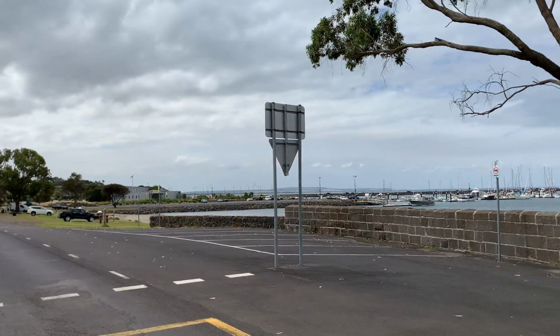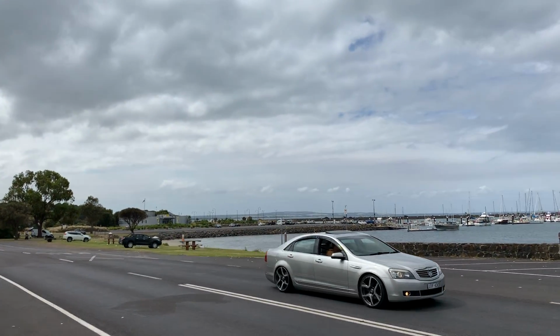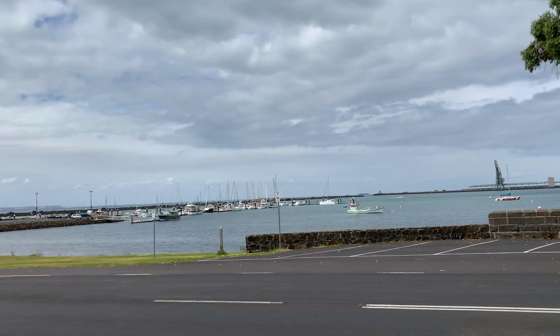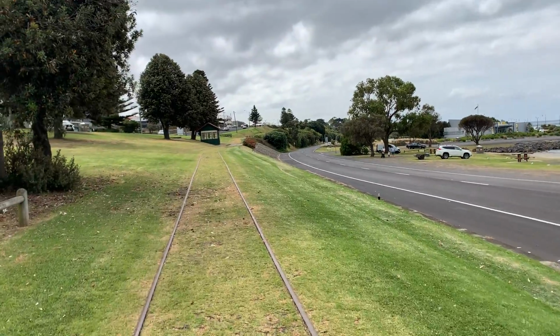As we cross over the road here, immediately to my left, there's a large wooden pile in the ground. That is the original pile of the railway or ocean pier, which was built in 1902. It used to go out three quarters of a mile out to sea, and on it used to go the steam trains delivering the goods to the steamships and the sailing ships.